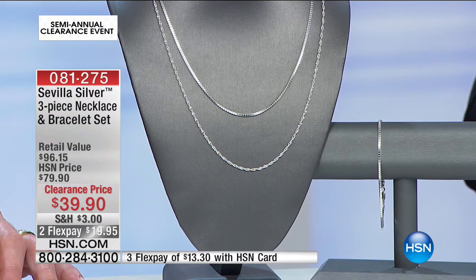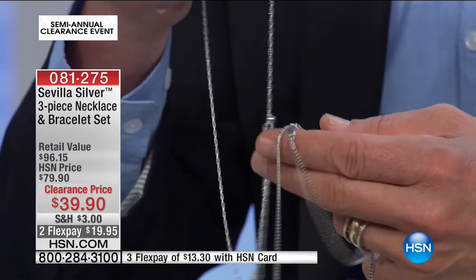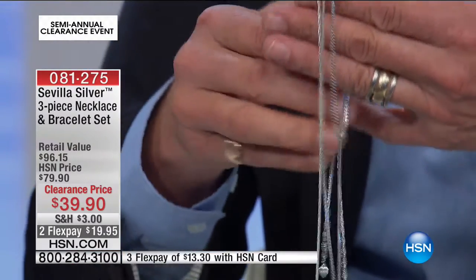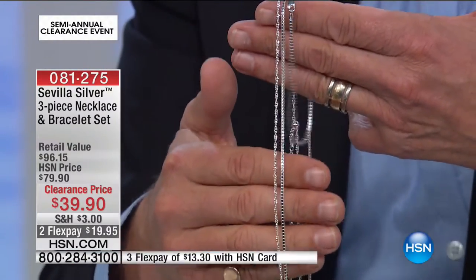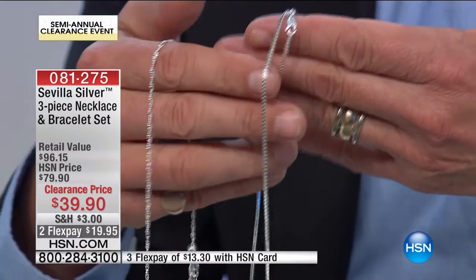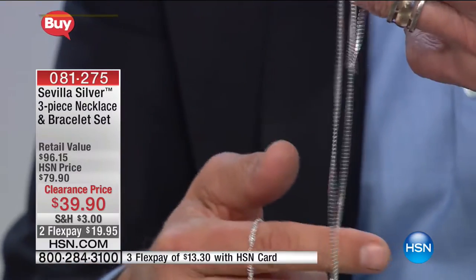These chains are actually Italian made. And we all know that the Italian chain is the best chain in the world. No one else touches the quality. Now, we did two box chains, one for the bracelet and one for the neck, which I think is 18 or 16 inches, I forget. I think it's right on 16.